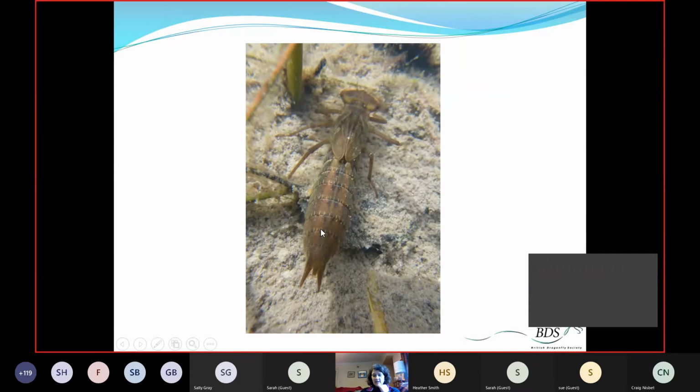This is a common hawker. And they're ambush predators. They'll be lurking in the vegetation, waiting for something to come along. So they can eat large hawker larvae. They can eat newts. They can eat tadpoles. They can eat fairly large prey, small fish even. When they're smaller, they'll eat things like small water beetle larvae. They'll eat water worms and so on. So pretty much anything that they can catch.